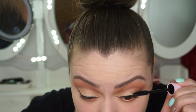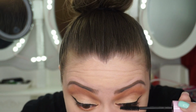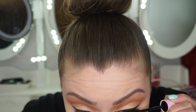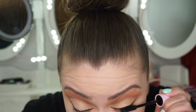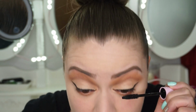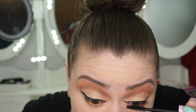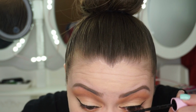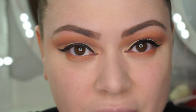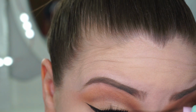I like the color. I like that it's very black. Definitely. Separates the lashes very well. I think it's decent. And the price is definitely decent. I think it was like $4 or $5 or something. Not bad. It's not clumpy, doesn't come clumpy out of the packaging. So there you go, that is the mascara. Again, I don't really have many lashes. But as far as an everyday mascara, I think that this is pretty decent.